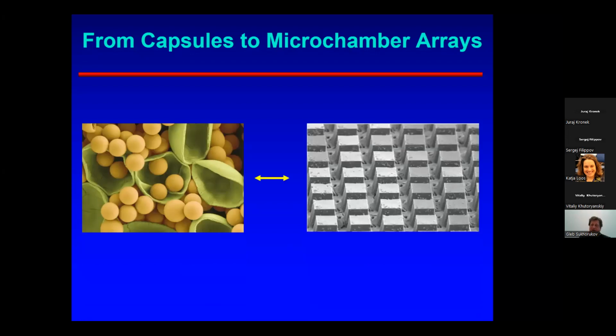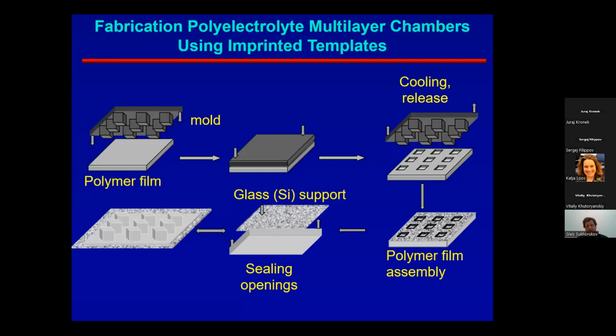But I have to say, capsules are nice things, but still quite far from clinical applications. And talking to the doctors, they want simple things. Simple, robust, and reliable things. So we moved from the capsule to something easier: instead of the capsules, you make a film. We call it a microchamber.